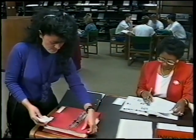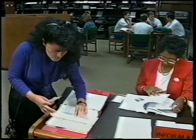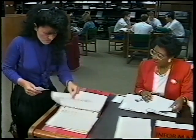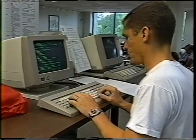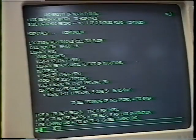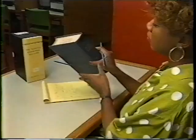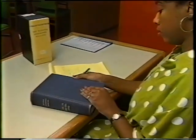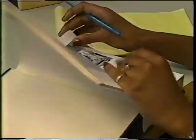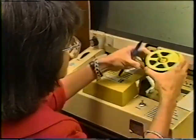After you have the names of the magazines or journals that contain the articles you want to read, you need to find the periodicals section in the library. Most libraries post or otherwise display a periodicals list, which tells you where the periodicals can be found. Some periodicals are bound. Others may be found on microfiche or microfilm.